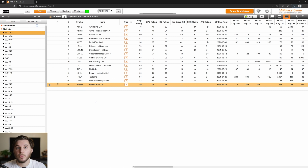Let me know your thoughts down below on these setups, and let me know any stocks that you think I should add to this list.